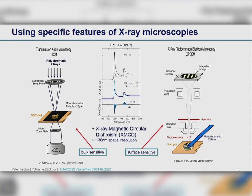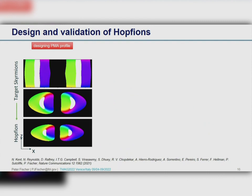For the target skyrmions, we should not see any difference. For the hopfions, we should see a difference. That's what I asked my student to do: go out, take these two images, come back, and show me whether they are different or the same. That's what we did. But first, to get there, we had to go back to Paul Sutcliffe and say, Paul, what do we need to do?